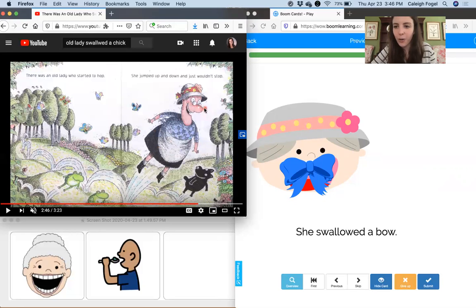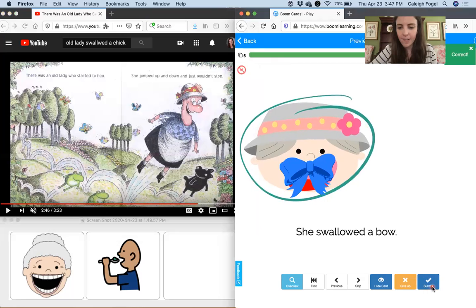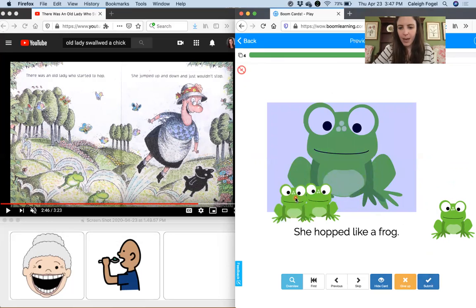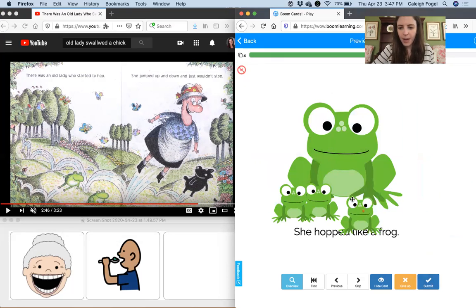Look, old lady is happy. She's going to hop, hop, hop. And look, here's a frog. Frog is going to hop, hop, hop. Let's see. Ooh, there's a frog. Ready? Frog is going to hop, hop, hop. Hop, hop, hop.